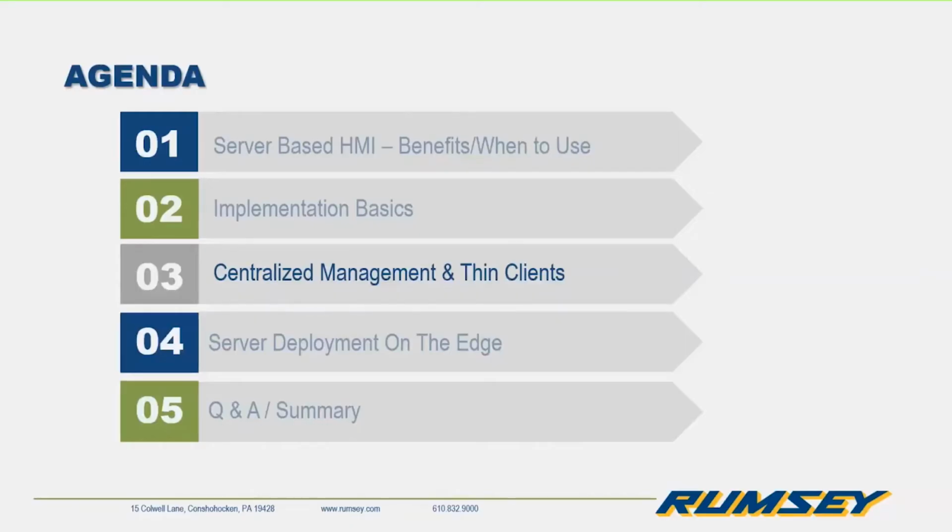Great. Now that Mace has explained the benefits of running a server client-based HMI system over a standalone HMI terminal, I'd like to talk about the next step on the journey, and that would be centralized management and thin clients. While modernizing to a distributed HMI system does indeed offer many benefits all on its own, utilizing thin client hardware can maximize the return on your investment by prolonging the life cycle of your plant floor HMI devices 2 to 3 times that of a standard thick client used in traditional distributed HMI deployments.